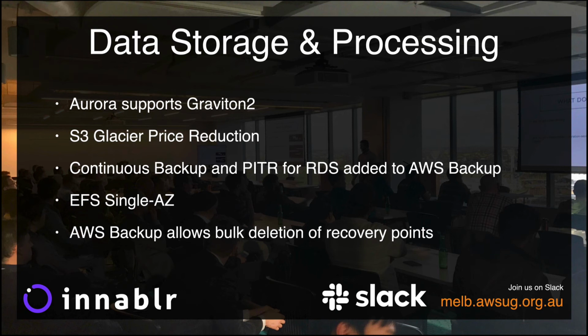Yep. There's a couple of Redshift announcements, cross-database queries and data sharing. So if you're a Redshift user, check it out. We're not going to talk about it now, I don't think. No, it's very specific to Redshift, I guess. And it's available in Sydney.